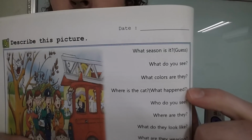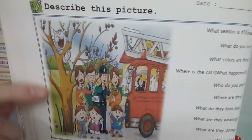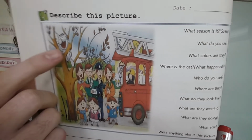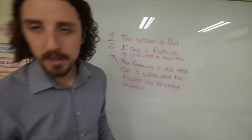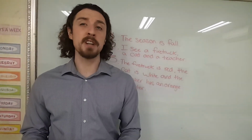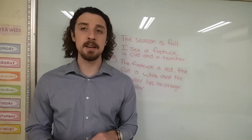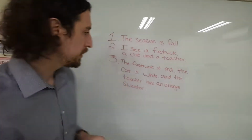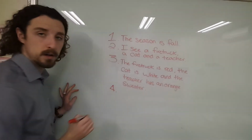Where is the cat? What happened? Let's look at the cat. Where is the cat? The cat is in the tree. And it looks like he is sad and crying. So I do not think that the cat can get out of the tree. So what we say when you cannot get out of somewhere, you say you are stuck. So we can say the cat is stuck in the tree. Okay? So do we have room? Let's see, number four. Did I write that? Okay.